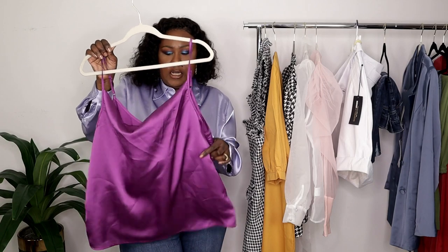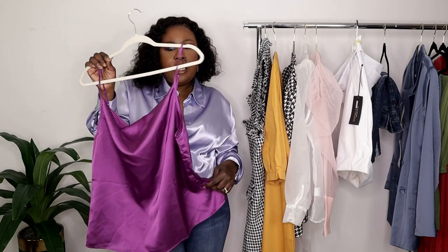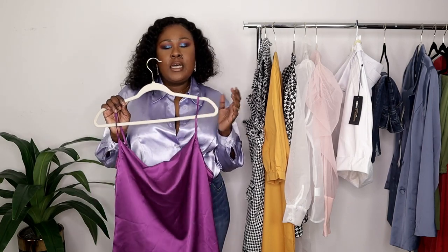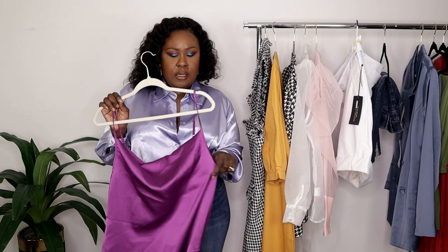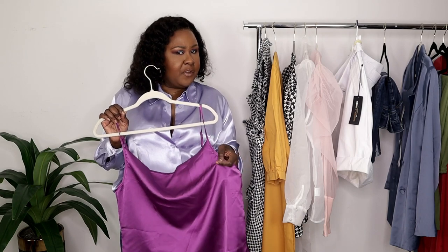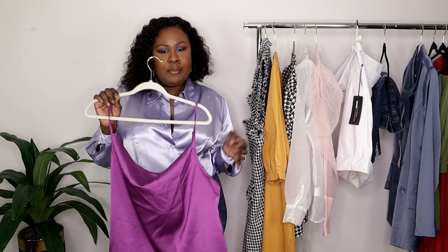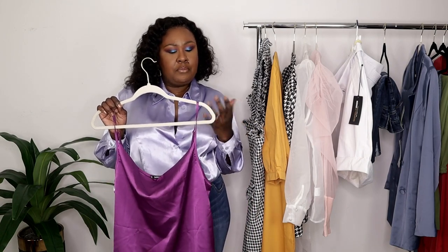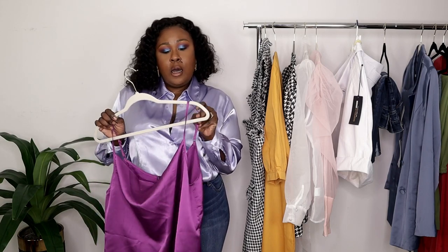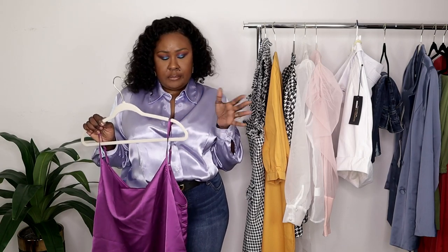This is in a 1XL. So not sure how this is going to fit. Normally I will get an extra large or a large in my camisoles, but we shall see. I think the color of this is just gorgeous. Now, it's a satin feel, but kind of that thinner type satin feel. I'm just hoping that it hangs properly on me, but it does have the adjustable strap in the back, which is awesome. So you can adjust it to make sure that it fits you properly in the bosom area.